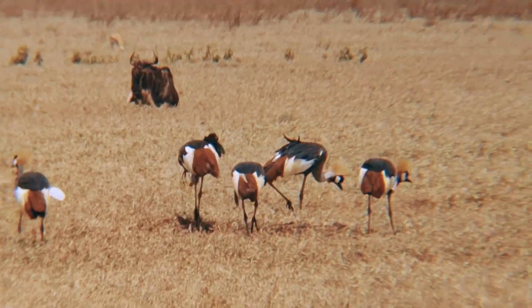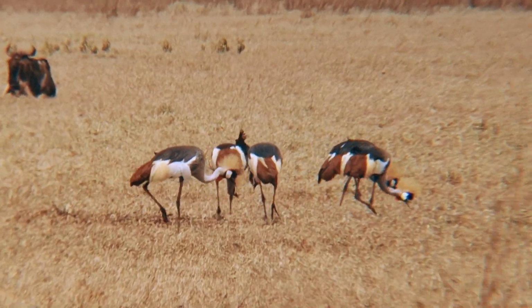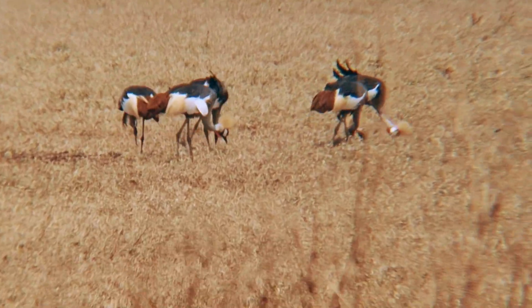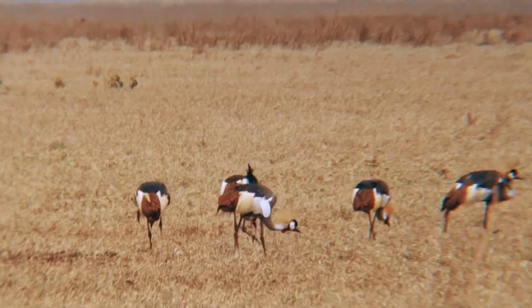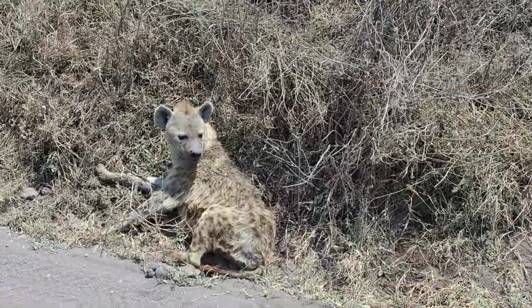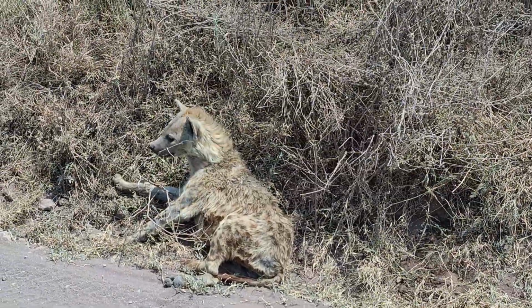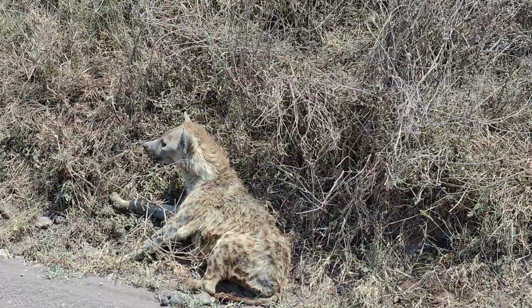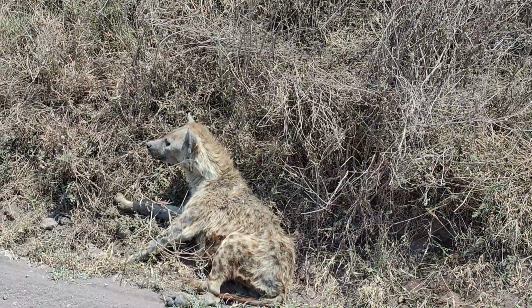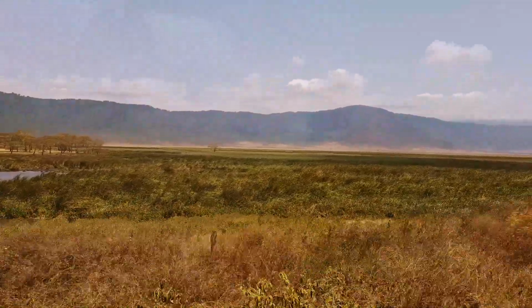The grey crowned cranes were a sight because they were looking so beautiful in this group. This hyena seemed to be injured and it was lying beside the road where all the vehicles were passing. Then came our lunch stopover.